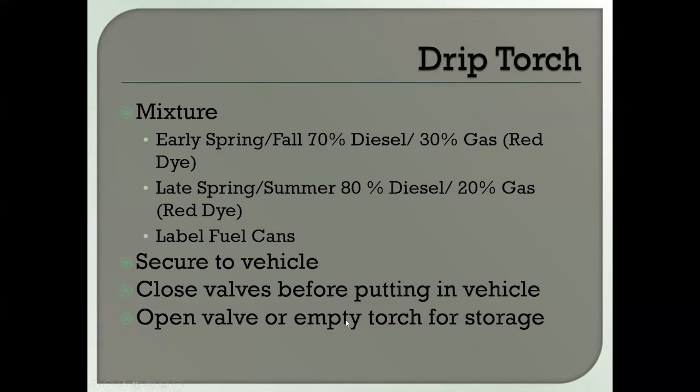What tends to happen is if you store your torch with fuel inside of it and you close all the valves, the gas pressure builds up, and the only place it has to escape is through the gasket, and so the gasket splays. And then if that happens and you don't have any extra gaskets, you either have to run it without a gasket, or the gasket's going to leak, and then it leaks all over your pants and all over your truck and everywhere, so you don't want that.